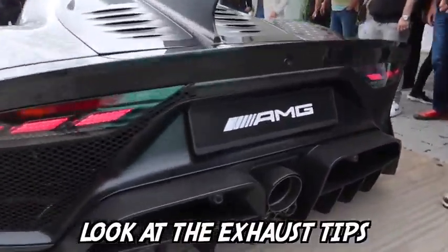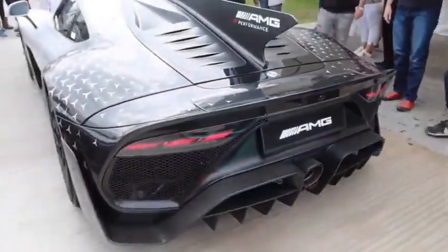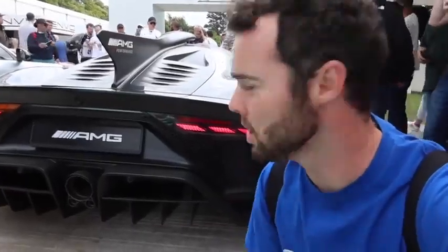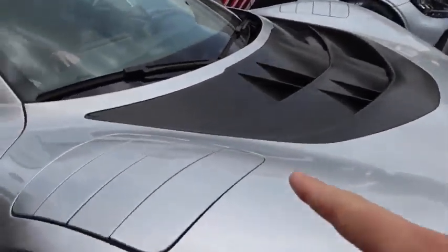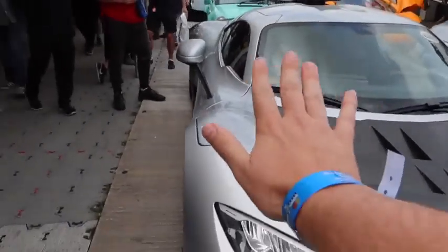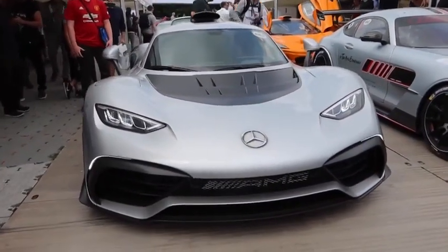I mean, look at the exhaust tip on that, the triple exhaust. I will say at idle, the exhaust on this does not sound very good. The vents on the fenders are so cool. It's got active aero, and these actually pop up for more downforce. And that is just an epic looking car.